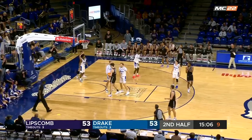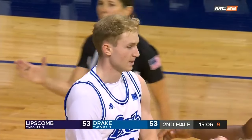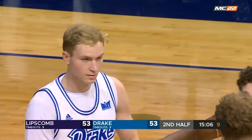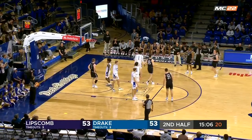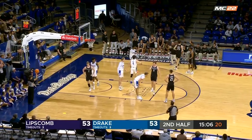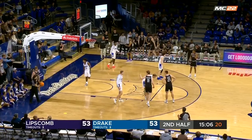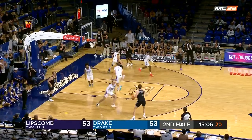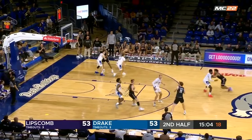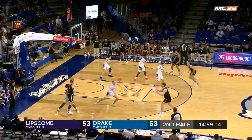Penetrating the lane is Asman. And a foul is whistled against Drake. A little bit of a ticky-tack foul there. The contact on the inside between Asman and Ferguson. Got Ferguson on the whistle. Concerted effort, though, I think, by the officials here in the second half as this game's getting more and more physical, just to kind of keep that freedom of movement. McCormick back in for Lipscomb. The coach Acuff wanted him to just settle down a little bit. He's back in there now.